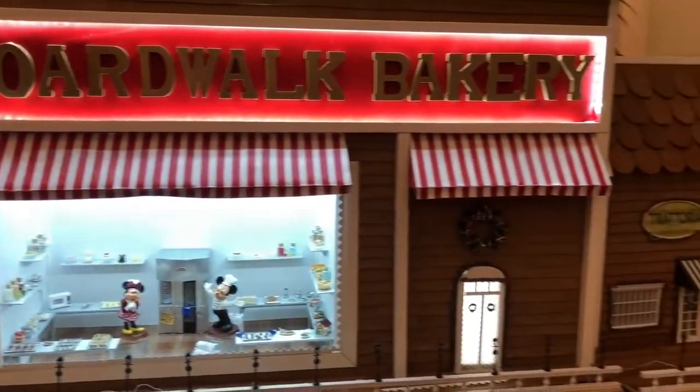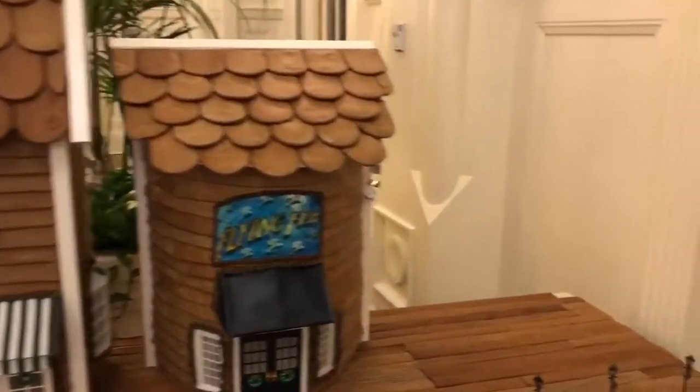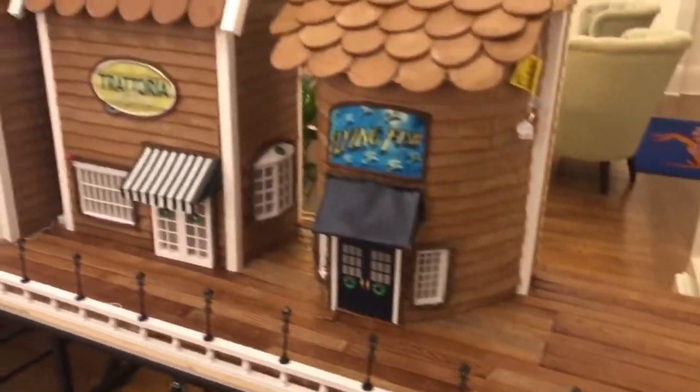Now, of course, this is still being put together, and we've been told that even though it's not there yet, there's actually one more building that will be right here on the end as well. So most definitely we'll have to come back and check it out once it's fully complete.